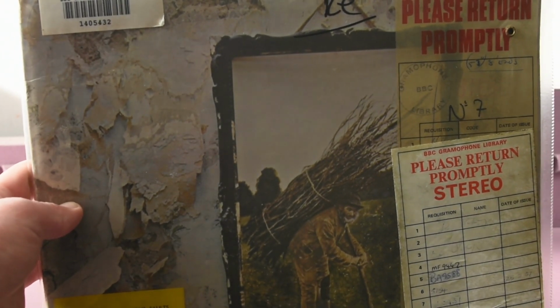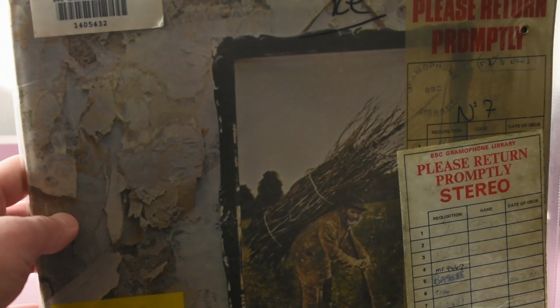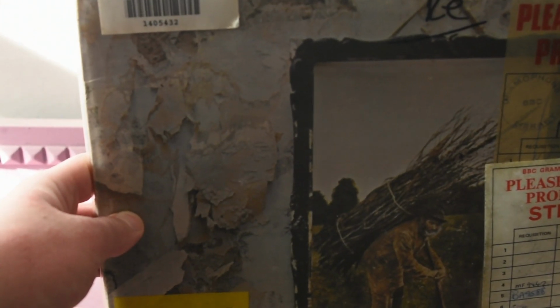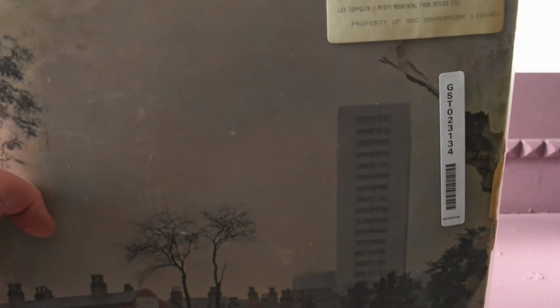This is the 7th record, the 7th copy of this particular album, and it also has a barcode at the top as well, and another barcode on the back, interestingly enough. So it must have been in the collection for a very long time, I'm guessing, because as you can see, the copy of the gramophone library thing in the back is typewritten, so it's quite a contrast really between that.